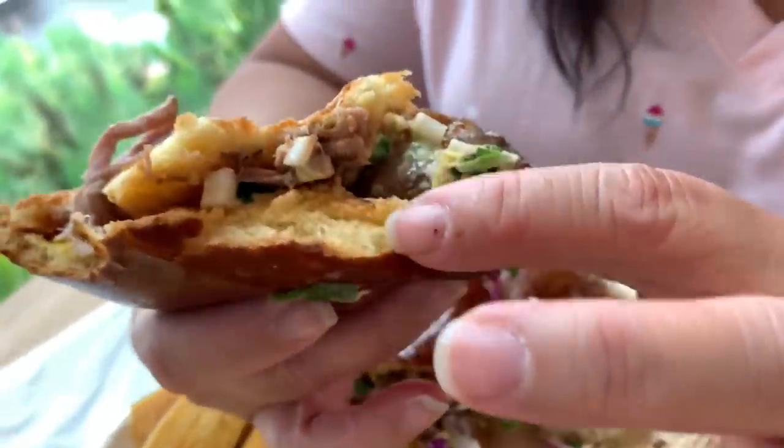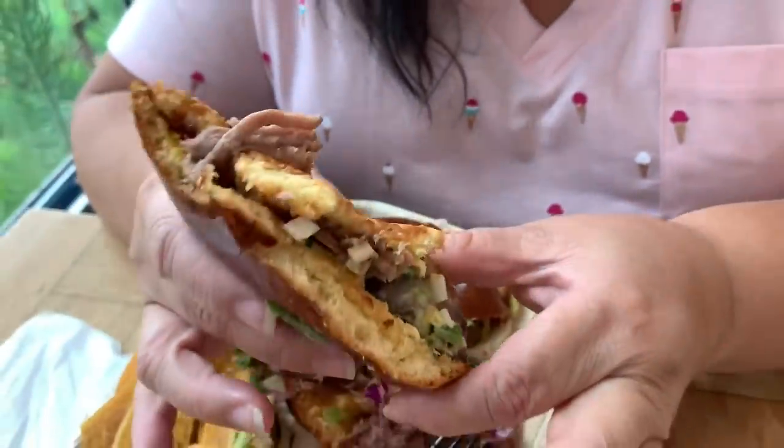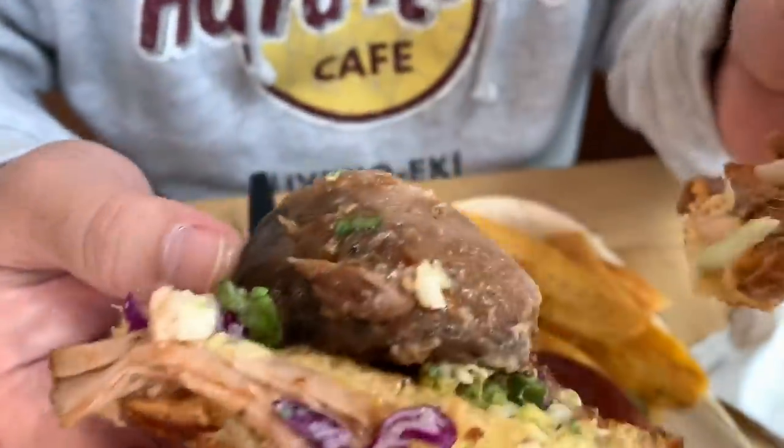Goodness. You can tell they really take their time roasting this pork. It's a little bit sweet. You can't really taste the guava, but you can taste the sweetness of it. The marinade is all the way through the meat, which is really good. Matched with that slaw and the really good bread and the sauce they have on it. This is an excellent sandwich. I'd recommend this sandwich.